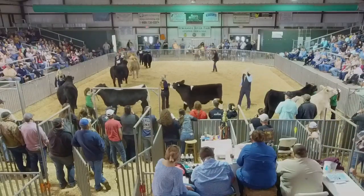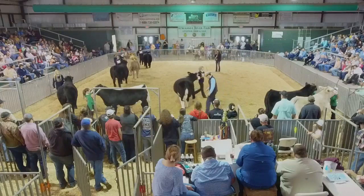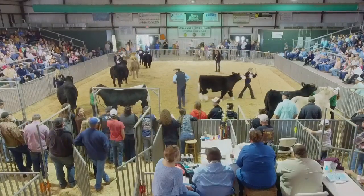Congratulations to Layla Hobby, third overall Fat Steer. Next, we're looking for the third in that Class 7, Hancock.